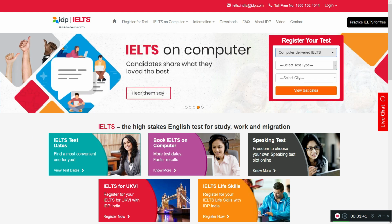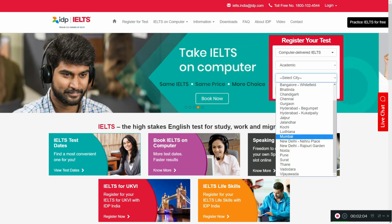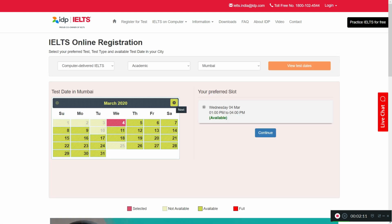So the next step is selecting whether you want to go for the academic module or the general training module. For the purpose of demonstration we'll go ahead with the academic module. I'll go with Mumbai, and now we just say view test dates. So here if you see, this is the added advantage that the online computer based test has over the conventional pen paper based test.